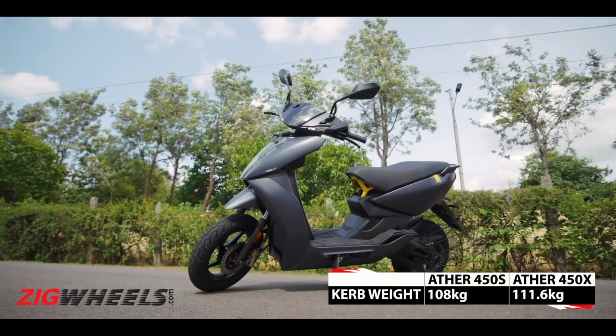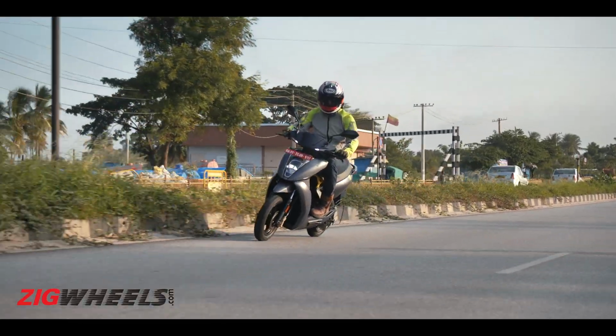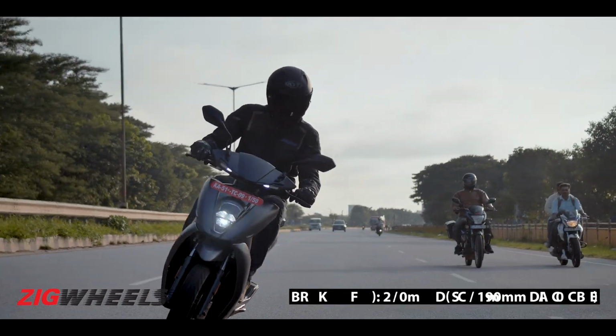With the smaller battery and the smaller motor, well, the upside is the weight has gone down by 3.6 kilos. Now that might not sound like much, but because the weight is all low down in the bike's center of gravity, the handling has become even better. It was already very good, now it's slightly better than that. So it tips in and turns in a little easier than the X, and it inspires just as much confidence in the turns. So is this India's best handling e-scooter? Yes, the S especially is.